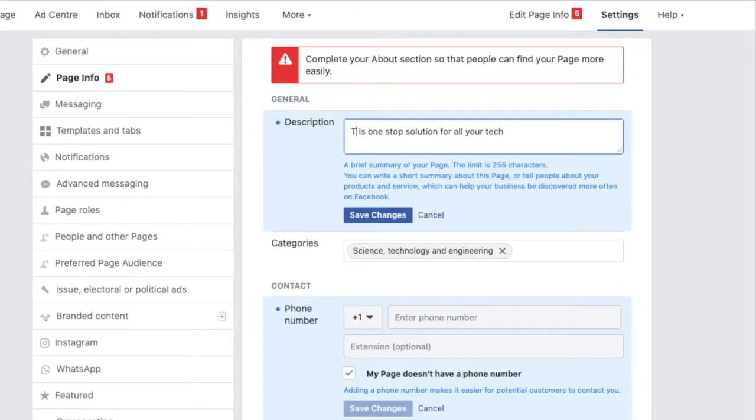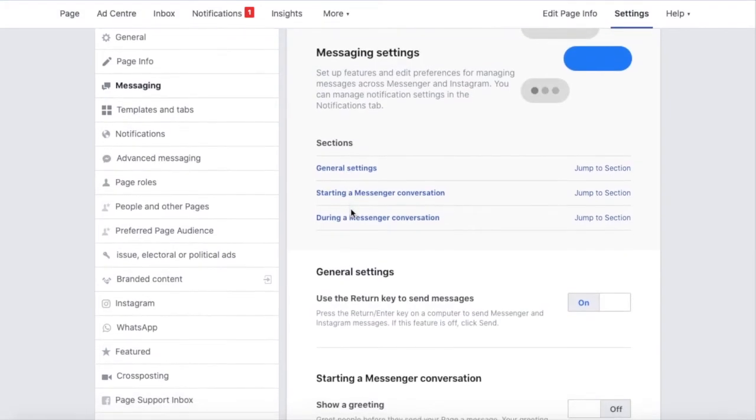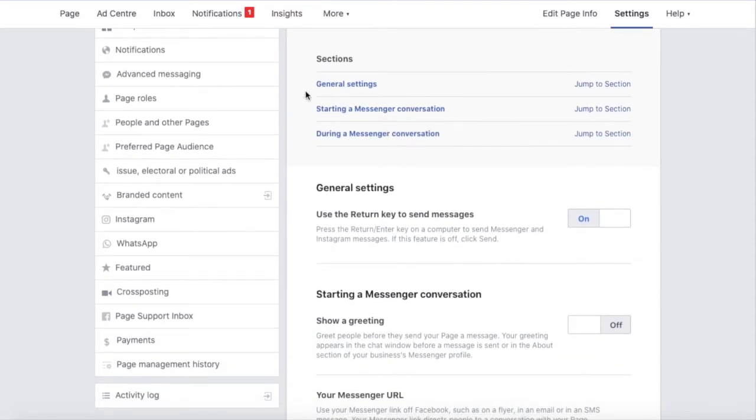So I'm just adding a dummy sentence, but you can enter it manually as a conversation. These are the setup features and editing preferences basically. You don't need to do this, but just for your information, I am showing you how to add this kind of messenger conversation also. This is just the extra thing that you need to do. And let us move on to another section.